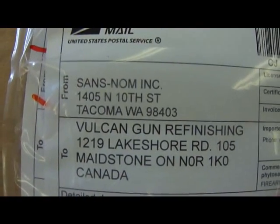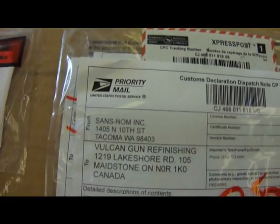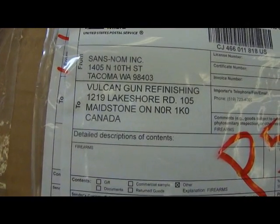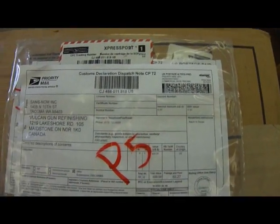Actually, the weapon has to be shipped originally to Solom's Nome in Tacoma, Washington. That's a secured government authorized location. He handles all the paperwork for the weapon coming in and going out and going back in, and he takes care of everything for a set flat fee. And as you can see, everything is well tagged and marked and protected.